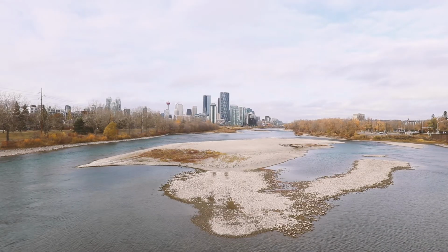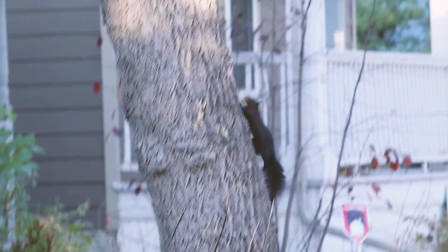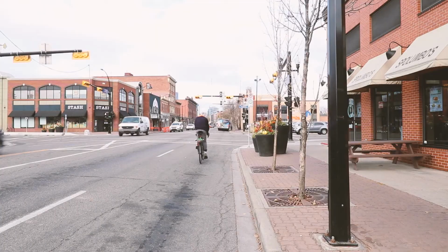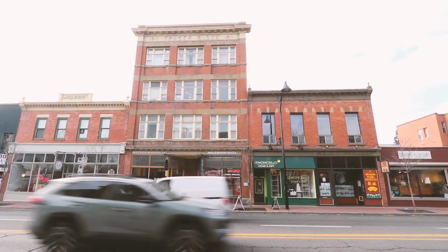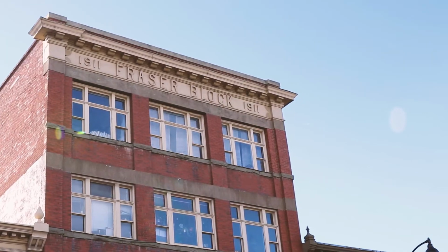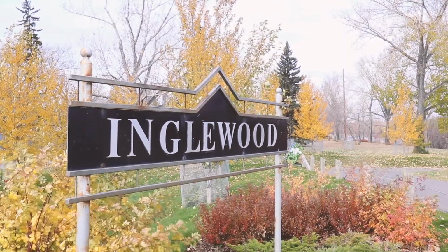We decided to live in Inglewood for a number of reasons. Mainly its proximity to downtown and the accessibility to downtown, but it has this small community vibe to it, and it makes you feel like you're not in a city, but you are actually super close. And also we really liked that you can get to a bunch of different communities really easily from Inglewood, which is something we didn't actually know before, but we really like. And it has such a nice main street, with pretty much everything you could need and want in a community.